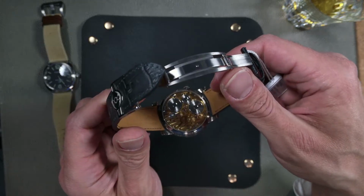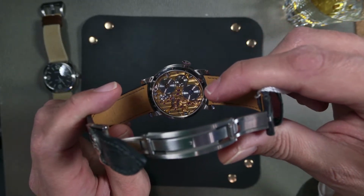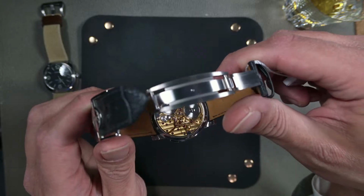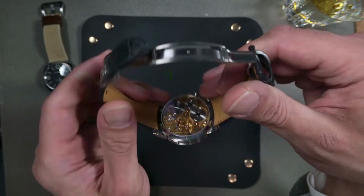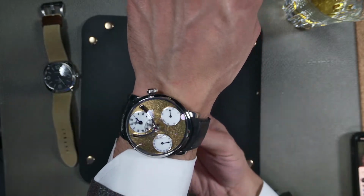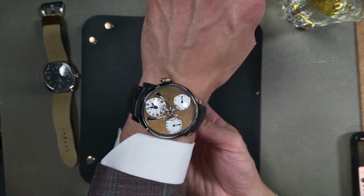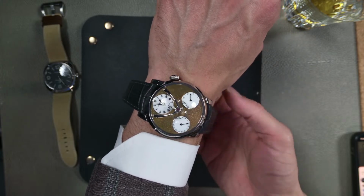An incredible case back. Let me see if we can get that in focus. It's hard with the deploy. How's that? That's pretty good. It's big, but in my opinion, it's worth it. I love this one with this frosted gold dial. It reminds me of the old school Journe dials. Oh, yeah, right?